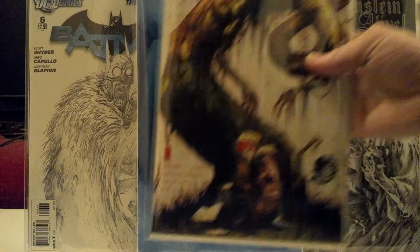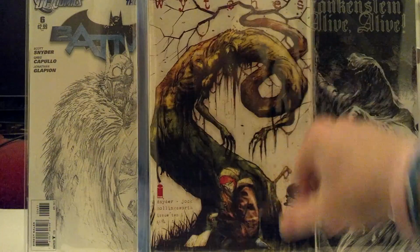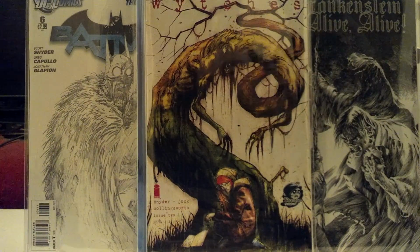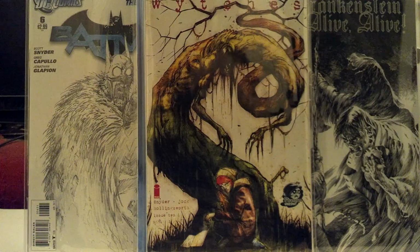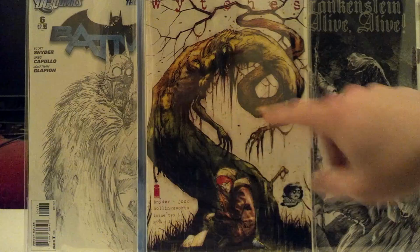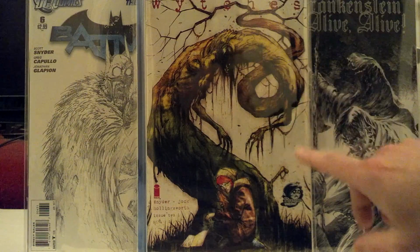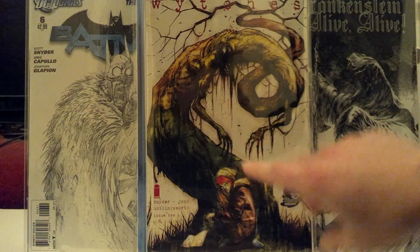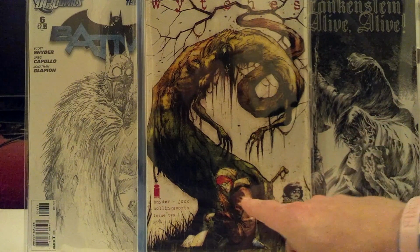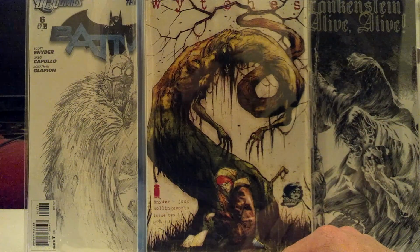So Riley Rossmo is one of my favorites. This right here is especially one of my favorites because the first three or four times I looked at it, I just kept seeing something new in it. And obviously you've got the tree. I freaking love trees, man. So these are the hands coming down. This is our main character. I forget her name. What is it? Sailor.